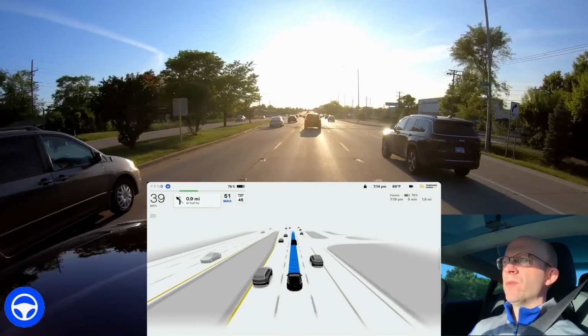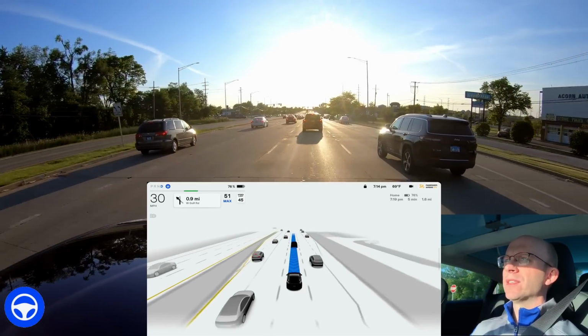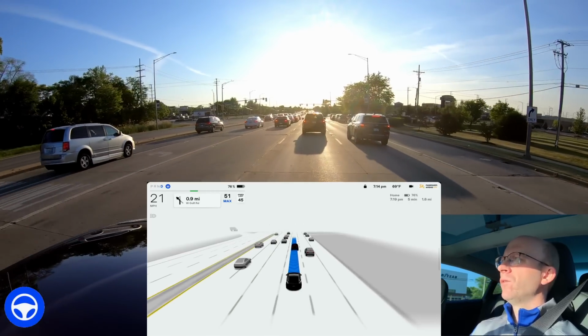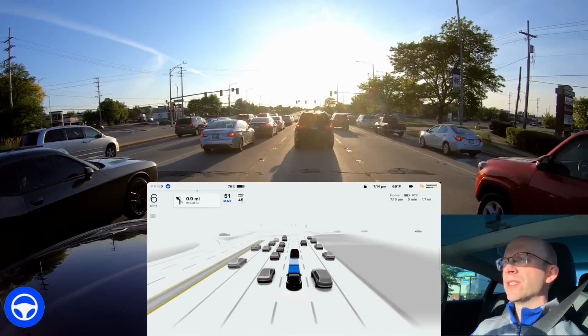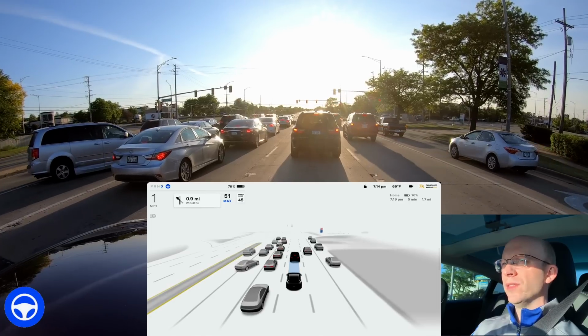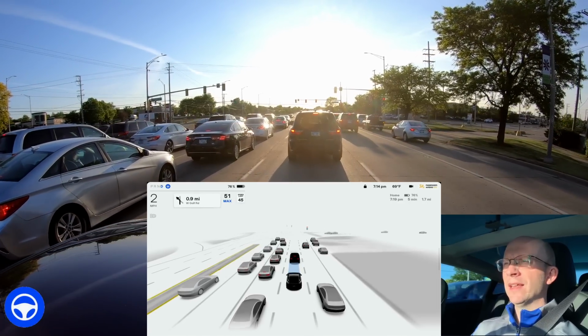All right, coming up here, we are going to be stopping at this light and then proceeding forward. We've got the sun facing us, so it's a little bit bright. Hopefully it shows up okay on the camera. And this is Roselle Road. Previously, coming the other way through this intersection, it would slow down. I have never noticed it slowing down going this way through this intersection. Let's see if it does that here.